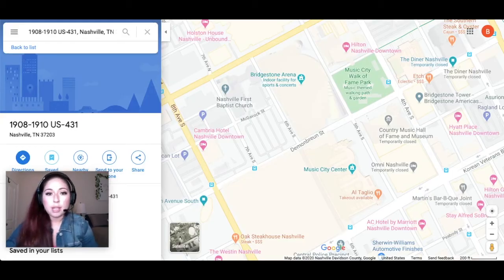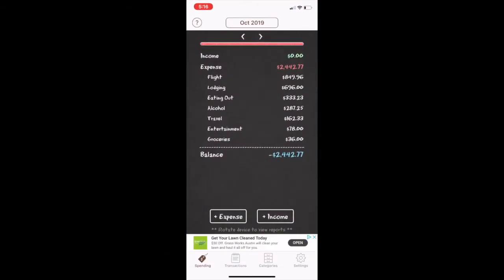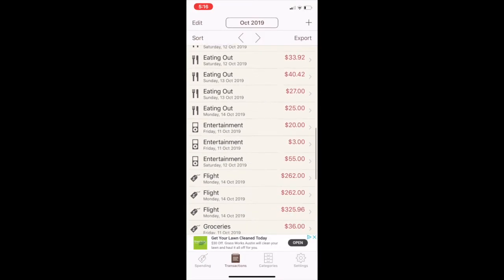So I actually used an app called Spending. I tracked every little thing that we spent from the time we left our house to go to the airport, to the time that we got back to our house from the airport. So I'm going to pull up the app and I'm going to break it down for you and show you. So let's go to our spending app. As you can see here, there's an income, an expense, and a balance. I did not put an income in here because we're not trying to stay on budget. We're just trying to see how much we spent. With this app, you can even go down to transactions and it can show you specifically what you entered.